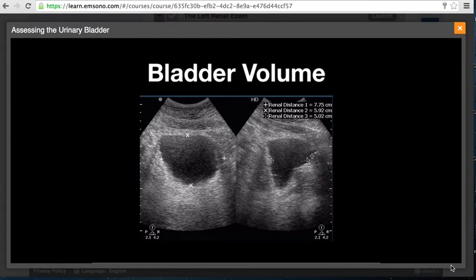By going into your calculation package, you'll be able to get the 3 orthogonal measurements, and then the volume will be calculated for you. So this is a nice application, and it's better than placing a Foley in most patients, and I think any patient who gets a Foley for urinary retention or post-void residual would agree to that also.